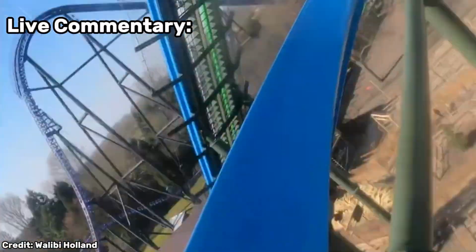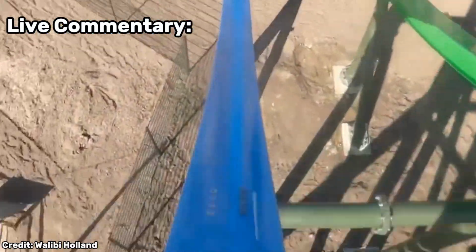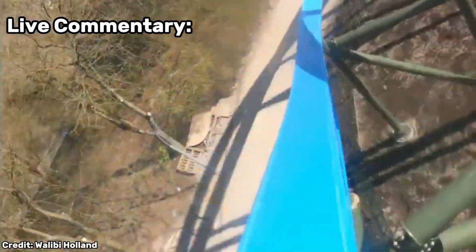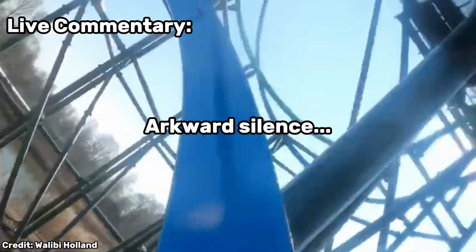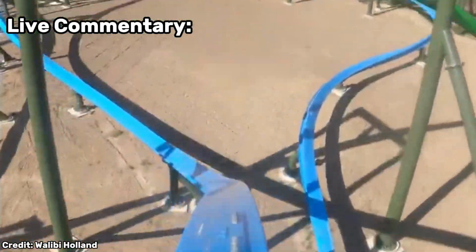Now it's the blue side's turn, so let's see, we got the first drop, a traditional drop with perhaps a lot of airtime in the back row, then you got an awesome low to the ground airtime hill. And then you got a slow paced high 5 element right here. And then you got a small outer bank airtime hill, a bit of floater maybe. Oh, it looks like a decently forceful overbank turn. And then you got yet another awesome airtime hill.